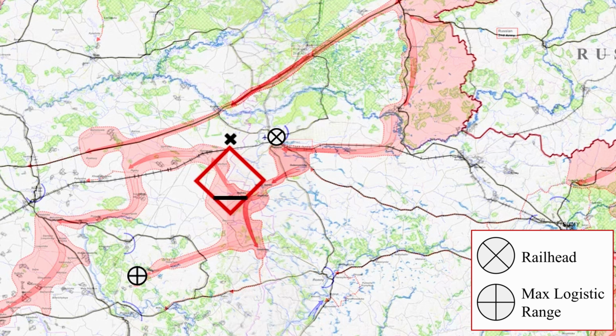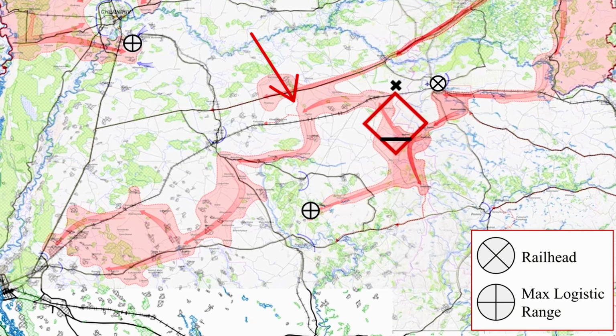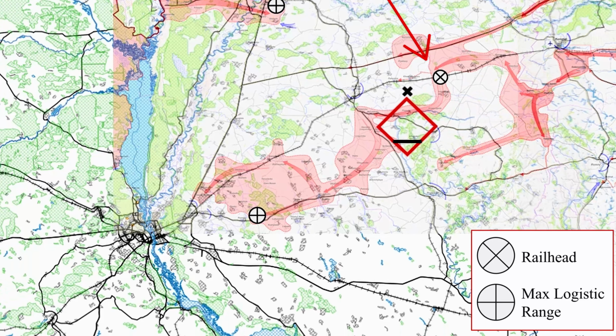Now, there is a suitable railhead site halfway between Konotop and Nizhyn. Assuming that this was used as a railhead by the Russians, that would have moved the edge of sustainment range from the MTO brigades to approximately here on the outskirts of Kyiv, which is precisely where the advance bogged down yet again.